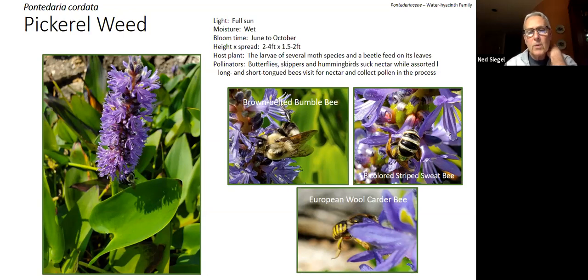The Plant Finder website considers it a viable candidate for a rain garden, but I have to disagree with that, because typically a rain garden, when well constructed, is dry between rainfalls. So it'll hold water for 24 hours or less. So this would not be a good plant for a rain garden. It would be if you had a bog garden or some sort of water garden that actually holds water.